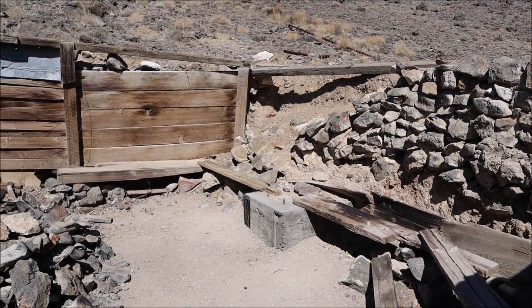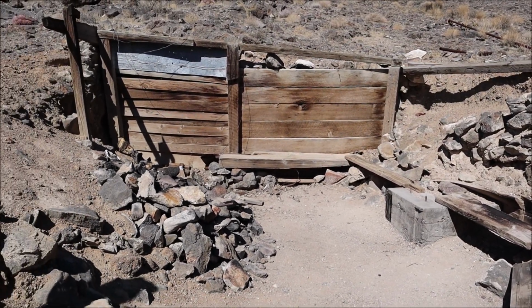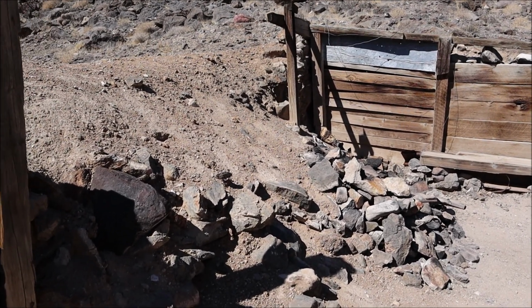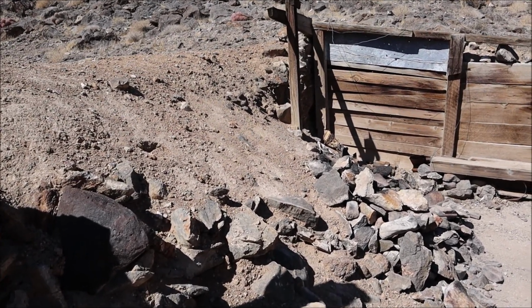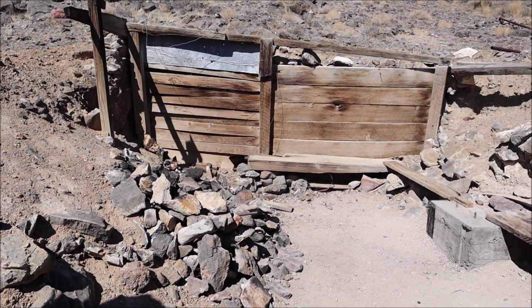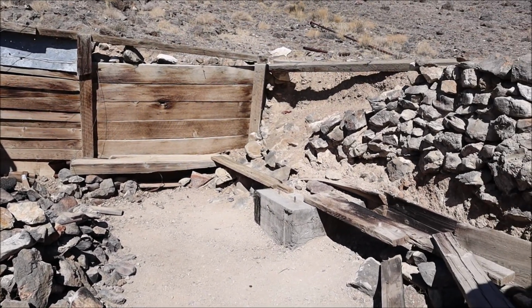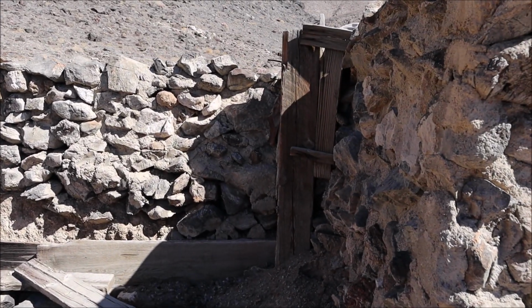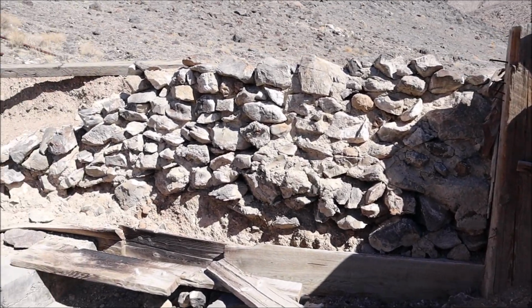Which, by the way, if you don't know, a pantry is cold food storage, because obviously they didn't have fridges up here, they didn't have electricity, so they had to keep canned goods and perishable foods good as long as possible. So having a pantry tremendously kept food cold in comparison to if it was just sitting in a cabin.